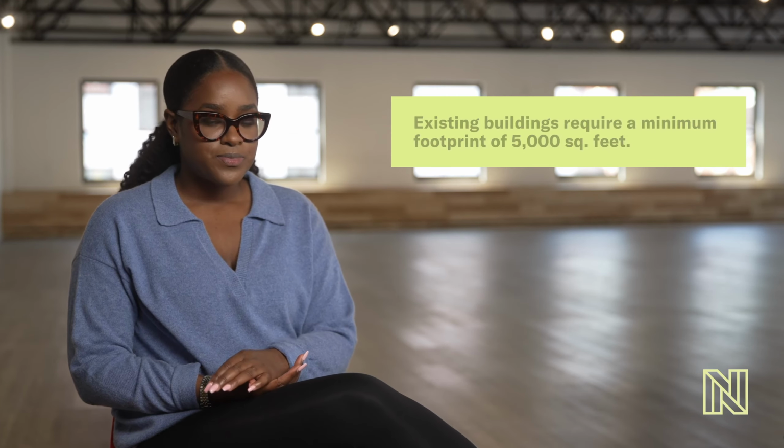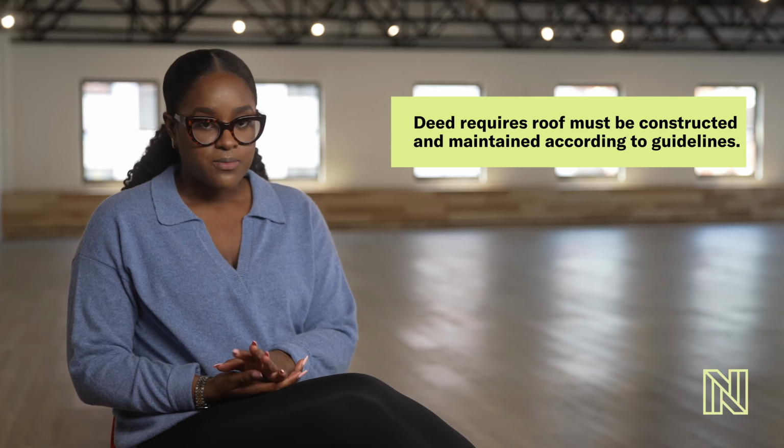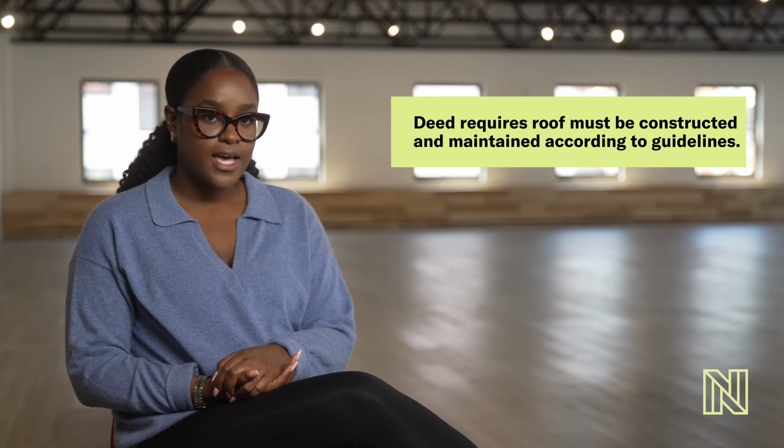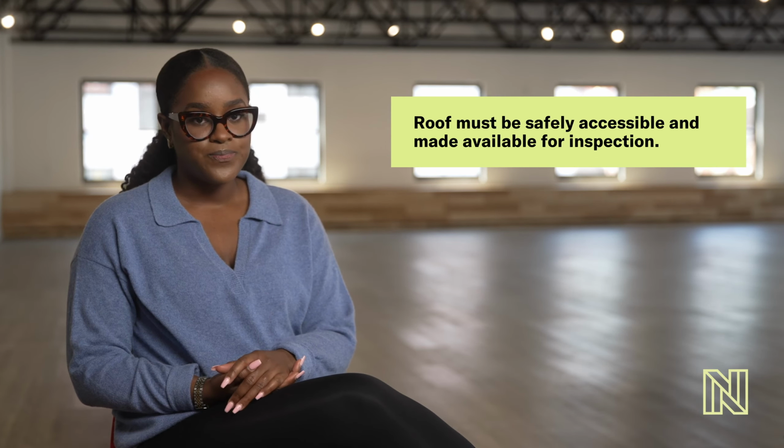The applicant must also execute a recorded deed in favor of the city, which requires the green roof be constructed and maintained at a minimum in accordance with the manufacturer's guidelines where applicable and with the Water Department standards. The green roof must be safely accessible and made available for inspection with reasonable notice given by the city.